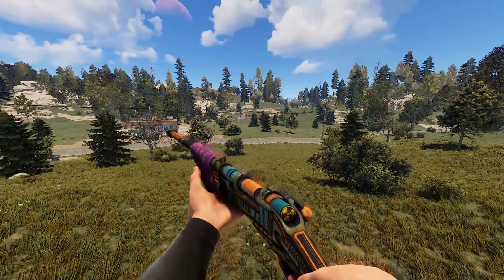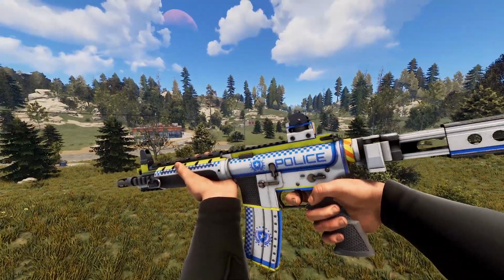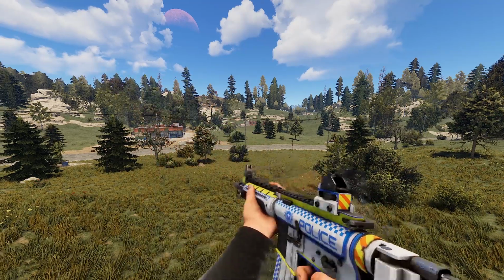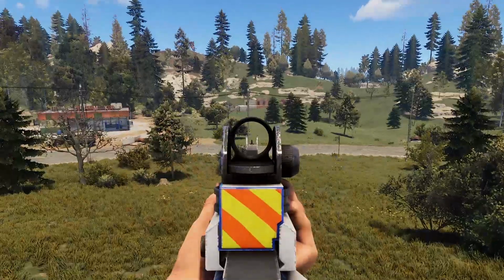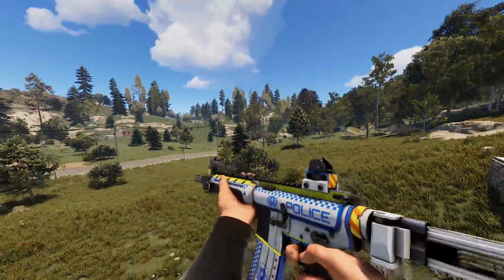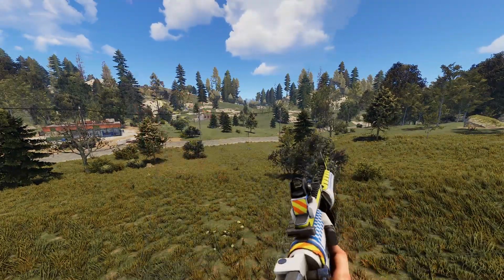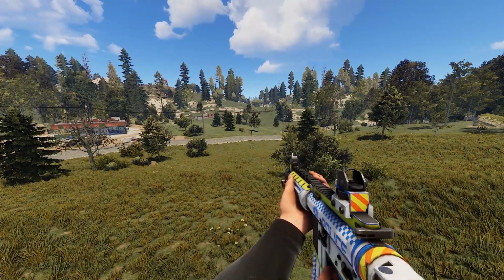Next we've got an LR for you. This one is a very cool little theme. It is the police LR, and of course it has that very European police look to it, the kind of fluorescent yellow and blue. Aiming down the sights here, you can see some more of those cautionary colors, and it's just all together a nice little theme. We'll go ahead and reload that one. Boom. There we have it.